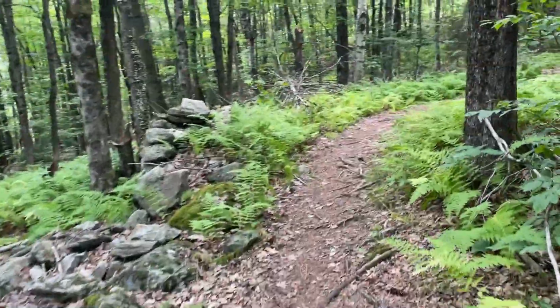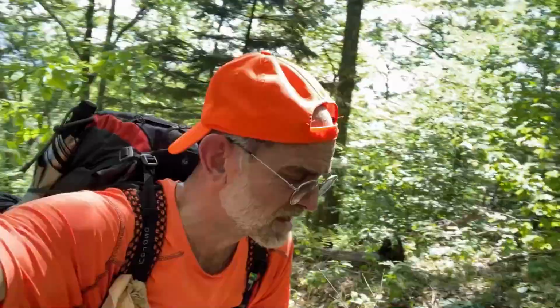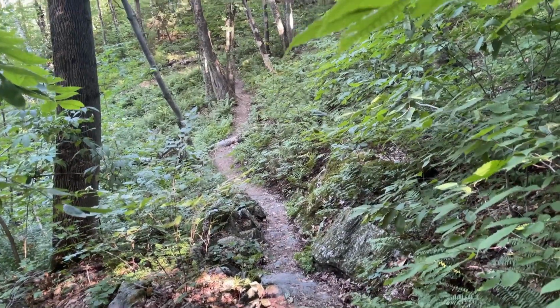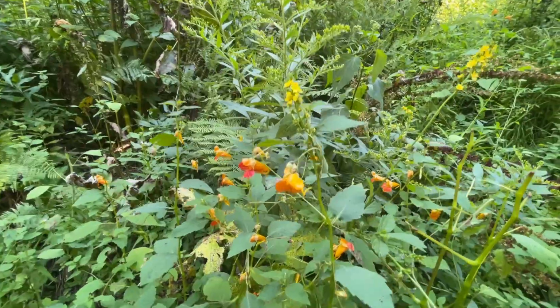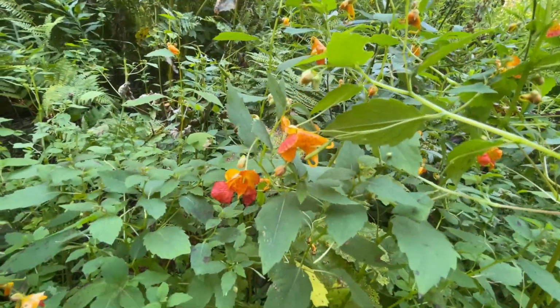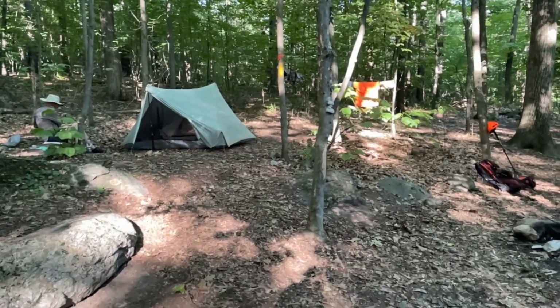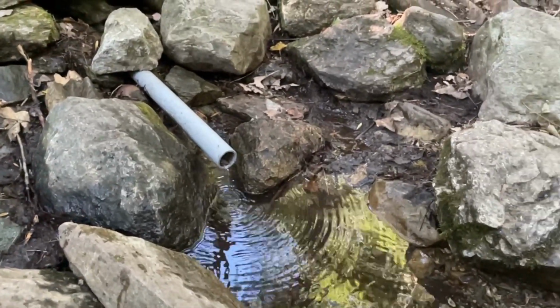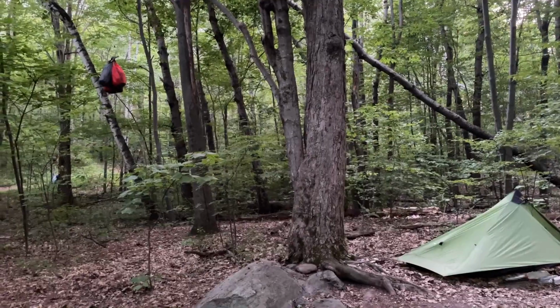3 o'clock. Plenty of blazes here. 4 o'clock. This has got to be the most serious fern bed. 4:45. Made it to our campsite. Well, it's slow, but it's cold and clear. 8 o'clock, hiker midnight.